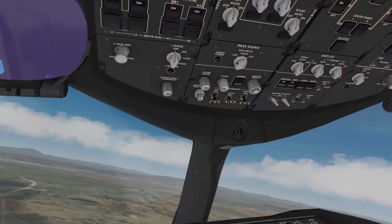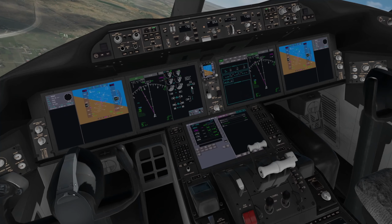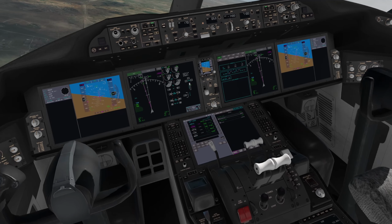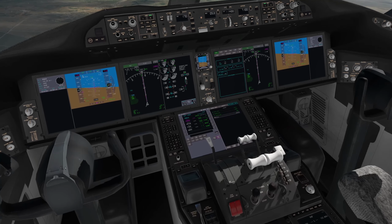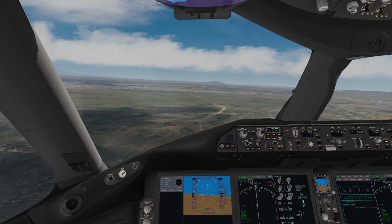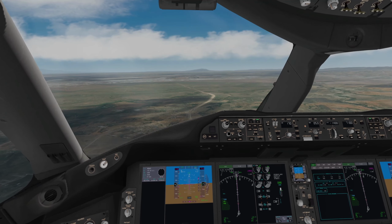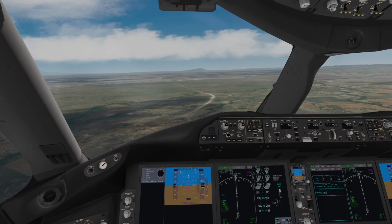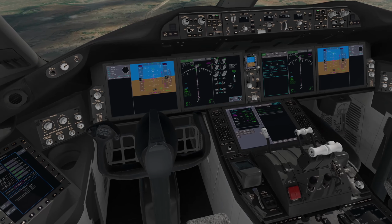I can get the gear done. Nose light can come on. Do a cabin call. And speed brake is armed. We haven't got the flaps set for landing just yet. Get the glide slope armed as well. Watch this hold up at 7,500.